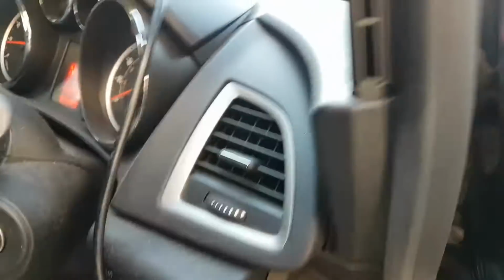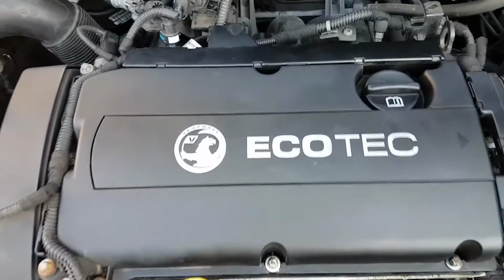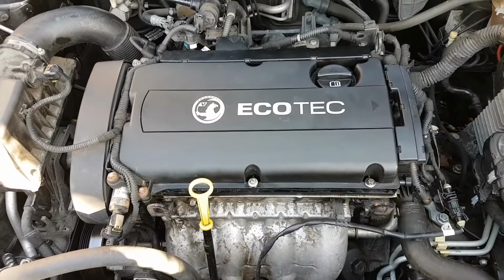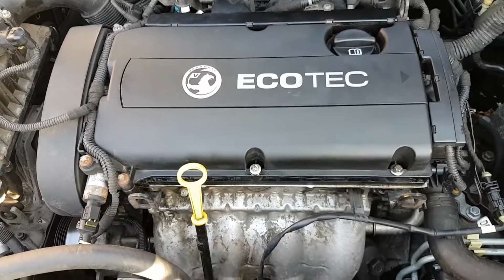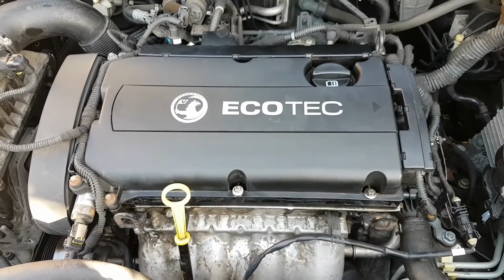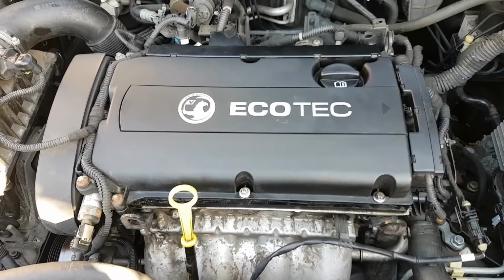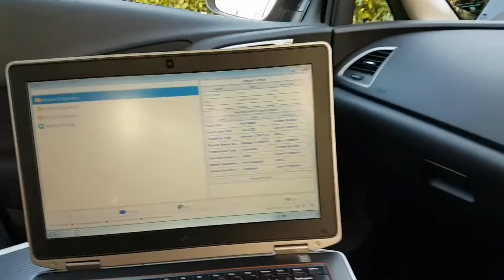Let me show you this. Hold on. Actually, let me open the bonnet so you can see exactly what it's doing. It's very faint, but the cooling fan is running at the moment, so you can't really hear it too much. I hope that comes through the camera okay. Can you hear that? There you go. So that's what it does. Glad it starts to do it. Engine light's still off at the moment. So let's scan the car and see exactly what we have.